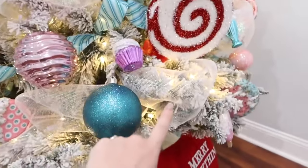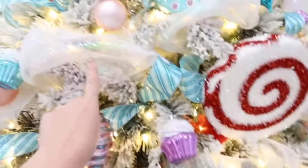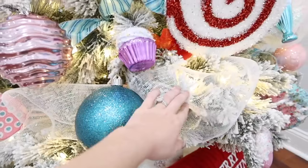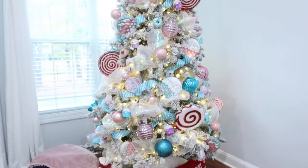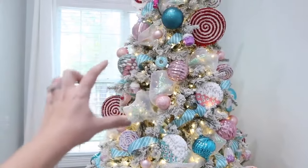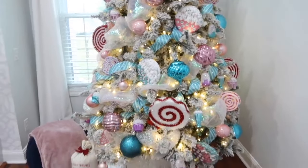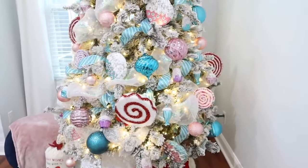This one down here also has an iridescent look to it, but it's a lot thinner. This is from Walmart, and this one's from Hobby Lobby, if you're wondering what the difference is. Honestly, this one was a little bit cheaper, and that's why it's thinner. But whenever you step back, you really can't tell. I ran out when I got to here, and I was like, oh my gosh, what am I gonna do? So I took this strand out of my pencil tree and I popped it in here. So really the only Walmart deco mesh I have is the bottom line.